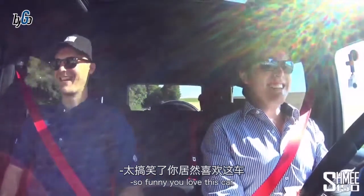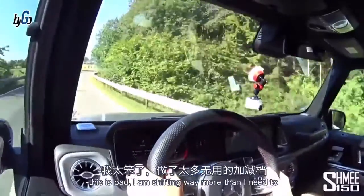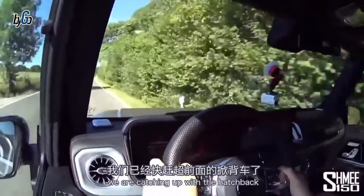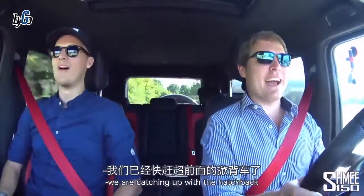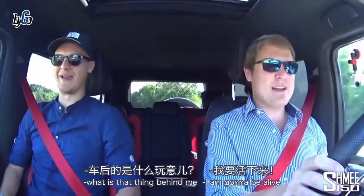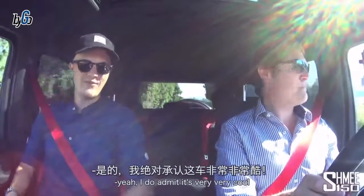So funny that you're loving this car. I absolutely love it. I hooned it down a mountain road. I mean, this road's not bad. I'm shifting way more than I need to, but the gearbox is so good for that. And it sounds great. So look, we're catching up with a hatchback. This poor hatchback is now going to look in its mirror and go, "Oh my God, what is that thing? I'm going to be eaten alive." Yeah, pretty much. But I do admit it's very, very cool.